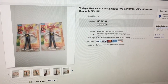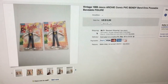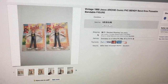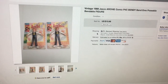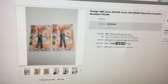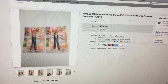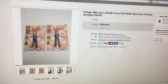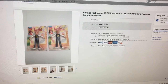Next, we got some Jezco Archie figures. It's a pair of them. I lotted them together because of the shipping and how much it was worth. We had them listed at $15.99, and I took an offer on them at $9.29. I made like 30 cents on the shipping, but listed them at the beginning of the year, January 1st, and they sold on the 20th. Okay item, not the greatest, but on to the next.